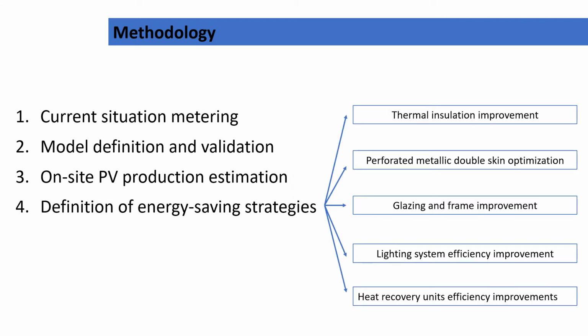At this point, we have defined several energy-saving strategies, such as thermal insulation improvement, perforated metallic double skin optimization, glazing and frame improvement, lighting system efficiency improvement, and heat recovery units efficiency improvement. For each strategy, a wide range of parameters has been simulated to fully characterize the effects of each of them on the overall energy consumption of the building.